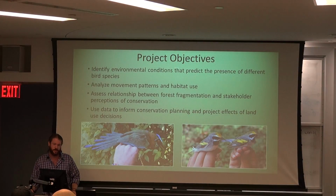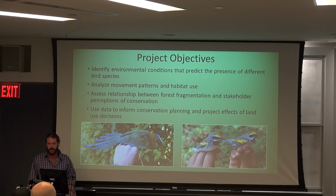So the objectives for my research are to identify environmental conditions that predict the presence of different bird species. Birds are what we're using for this project because birds are really great indicators of ecosystem quality in general. We also want to analyze the movement patterns and habitat use of these species to see how they're moving between patches of habitat, and then assess the relationship between forest fragmentation and stakeholder perceptions of conservation to see how some of that's feeding back off of each other, and then use all of this data to inform real-life conservation planning and project effects of land use decisions.